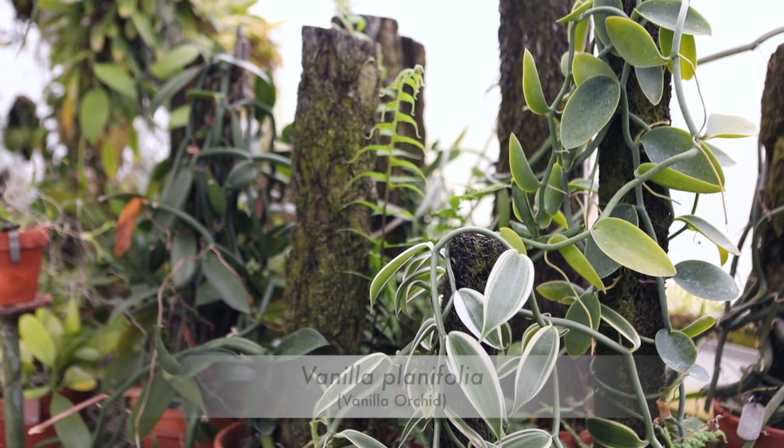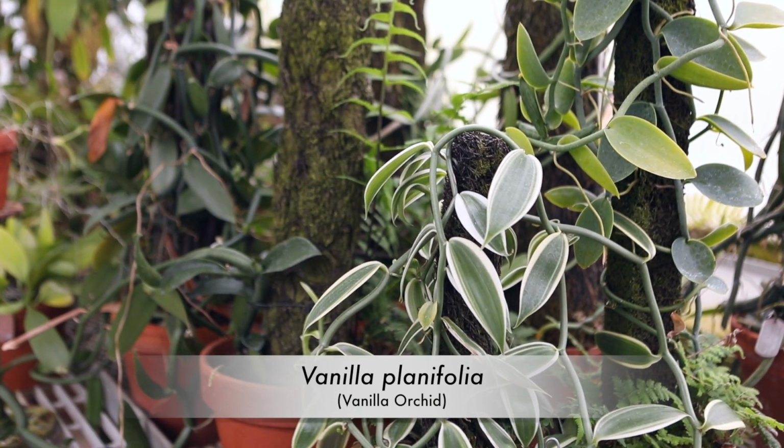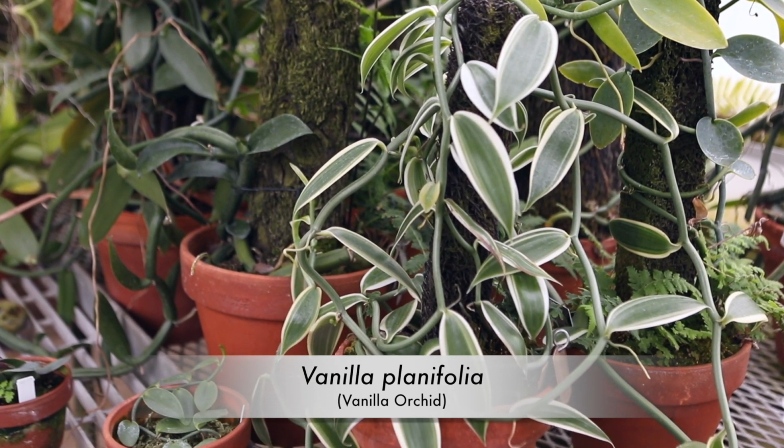I've noticed that some of the plants in here are vining. Are they also orchids? Yes, the one we were looking at is the vanilla orchid. And vanilla is what we use for flavoring and baking and cooking. It is an orchid species that typically grows as a vine rather than a more compact type of plant.